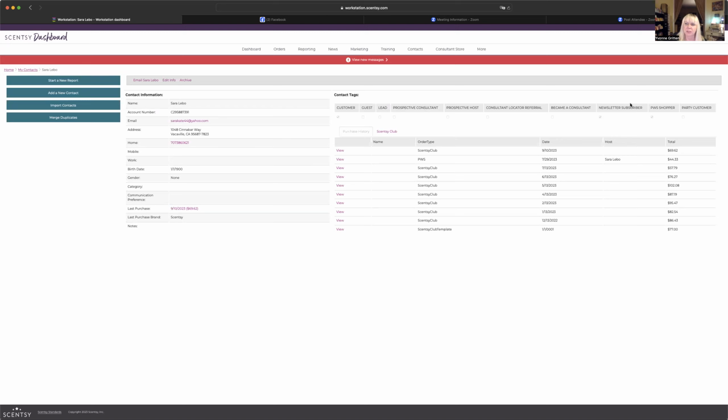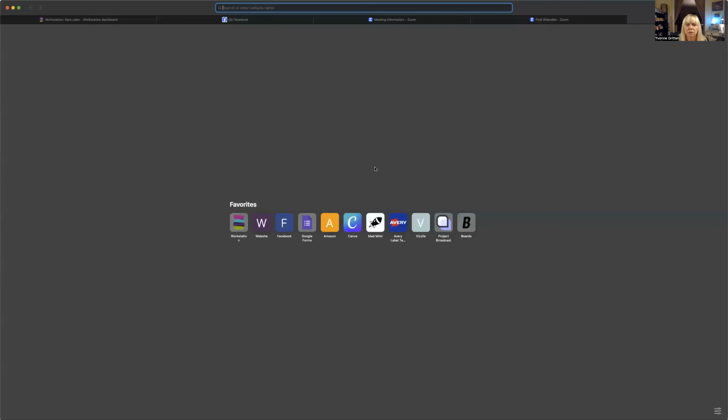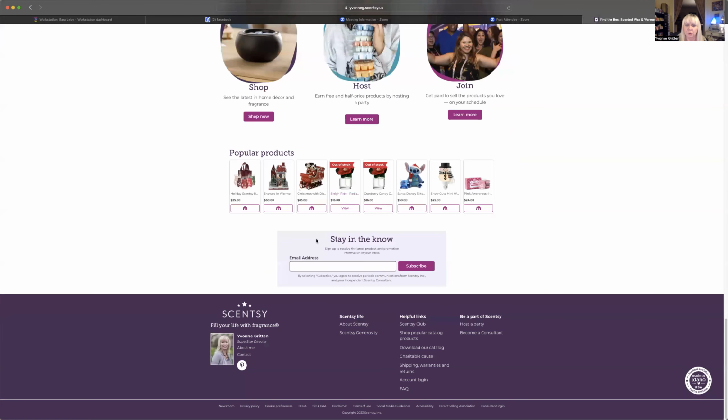The way we used to be able to click on this ourselves, but we can't do that anymore because of regulations and all. So they need to click that they want to get your newsletter, and the way they do that is at your personal website. When they create an account, it will ask them. And then there's also another spot I'll show you on your website at the very bottom, right here where it says stay in the know. Sign up to receive the latest product promotion information in your inbox and email address.